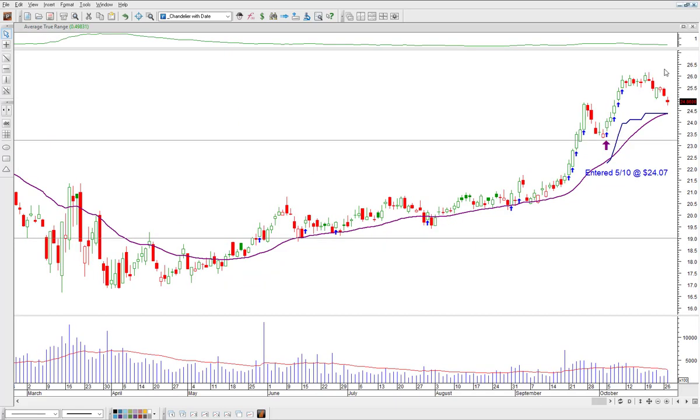Here's a new daily system trade that I have opened on the 5th of October. It was one that had risen up, pulled back, got support very nicely, liked what I saw, came up in my scan, entered into it for a swing trade. So this is a daily swing trade. Right now it's had a nice rise and it's pulling back, but I'm still in this trade.